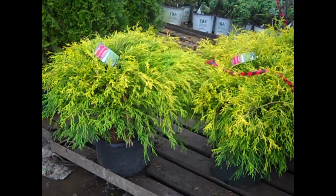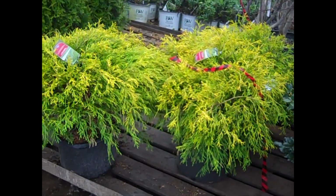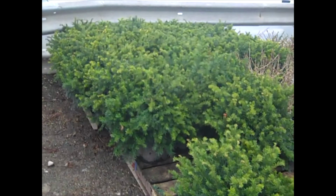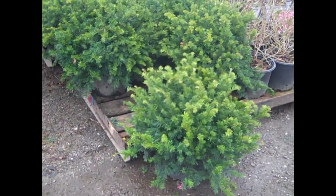Look at these beautiful 7-gallon mop cypress. Man, this is landscape ready. They look beautiful. Look at that color. Here's another great landscape plant. Here we have our 3-gallon. This is Taxus baccata repandens. Look at that gorgeous plant.